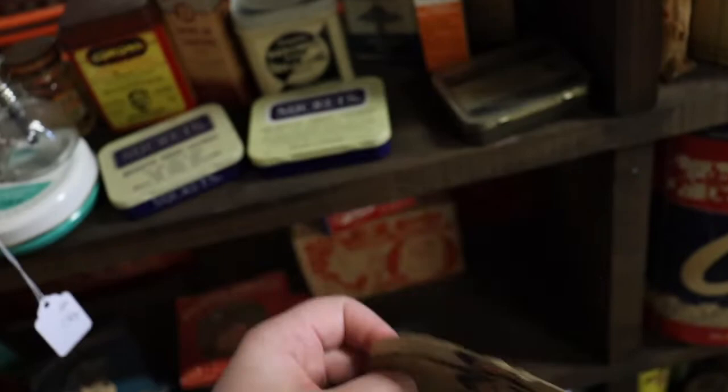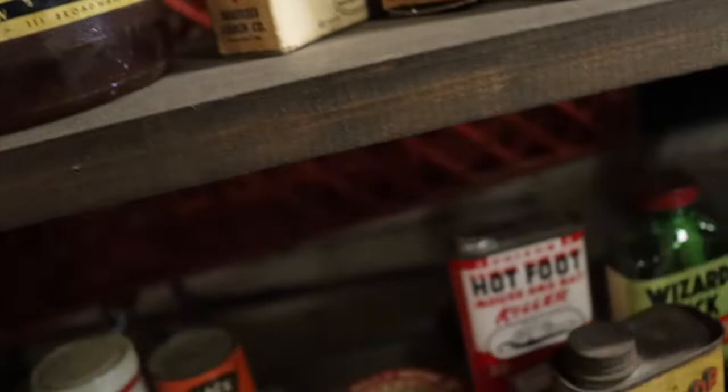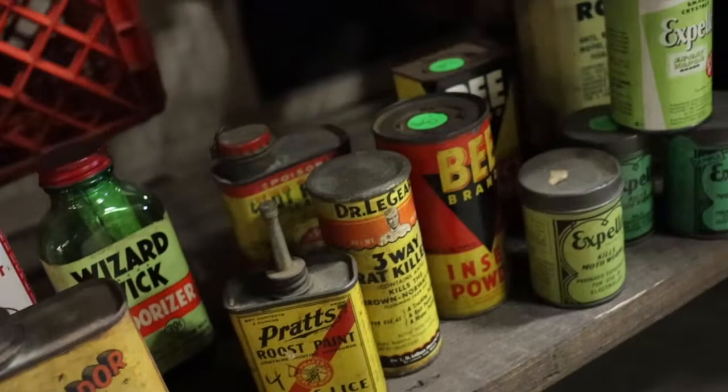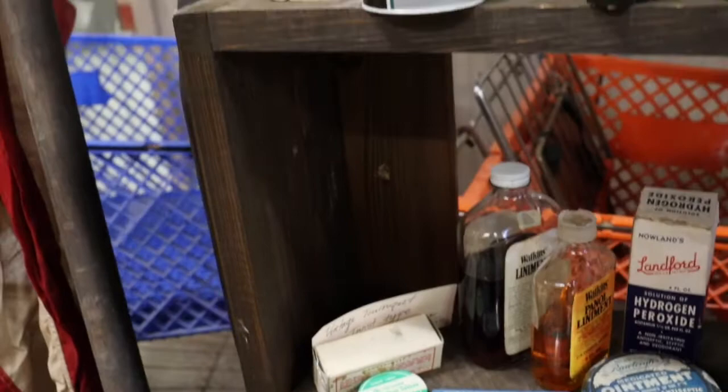That is very cool. Look at all the tins they have here. Dutch Boy linseed oil. And they have Moth Killer and Matador. Look at the graphics on this. Oh, I really like that. Pratt and Lambert household wax. I mean, they have worked so hard to recreate the general store look. And this is absolutely amazing.